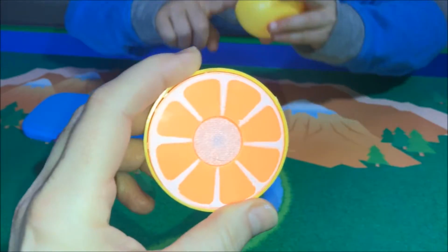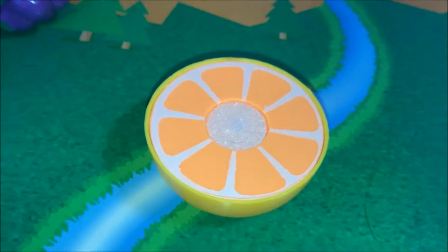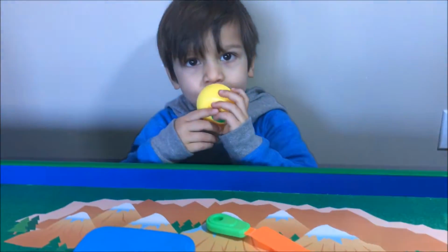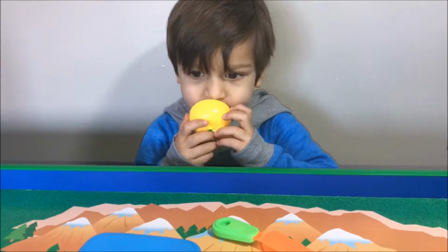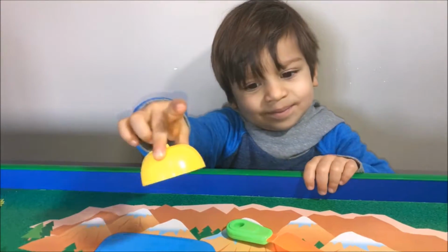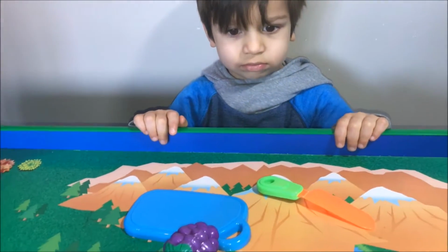What are these? These are the inside of the orange that you can eat. Full of vitamin C. Yummy, yummy. Good in the winter. Ew! It tastes yucky. Because it's a toy. It's not a real orange.